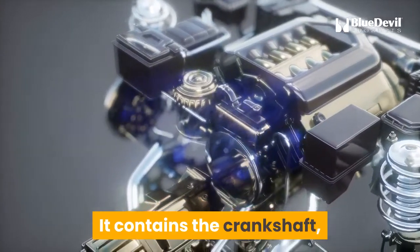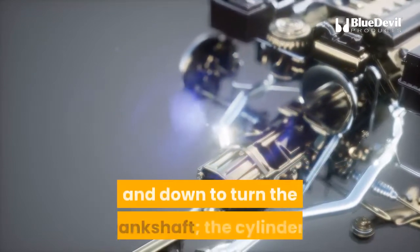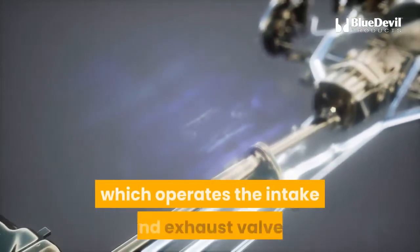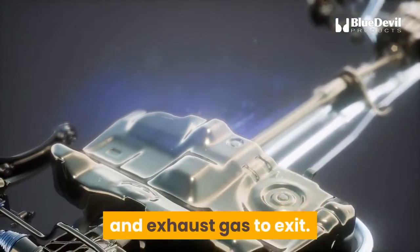It contains the crankshaft, which turns the wheels, the pistons, which pump up and down to turn the crankshaft, the cylinders, the sleeves in which the pistons sit, and sometimes the camshaft, which operates the intake and exhaust valves that allow pressured gas from combustion to enter the cylinder and exhaust gas to exit.